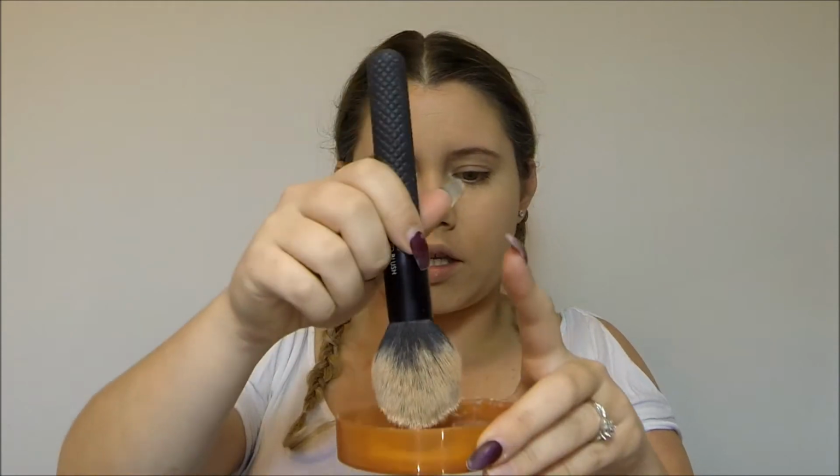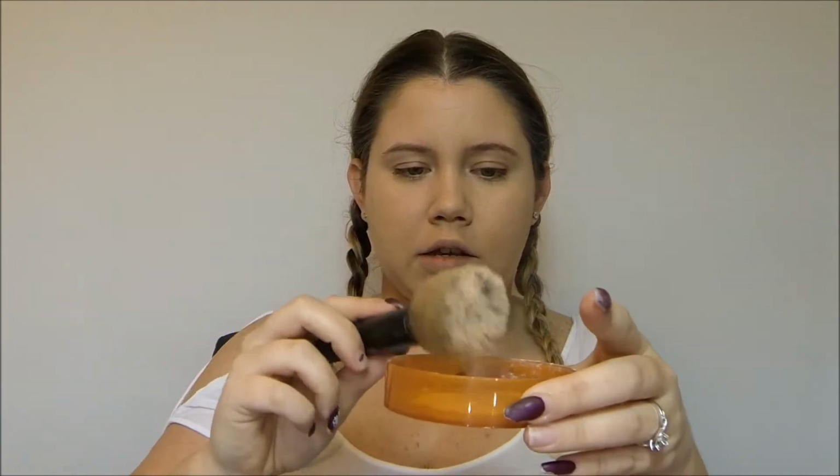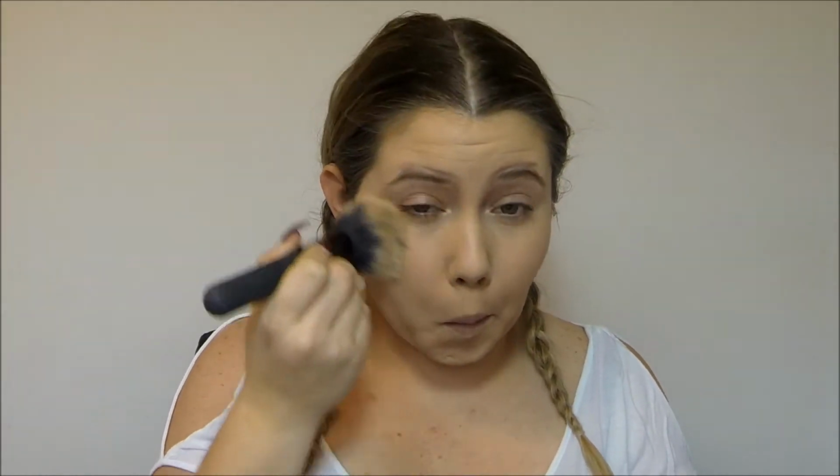So I am going to take my Moda Pro brush that I got from BoxyCharm. What I'm going to do is I just take the tip end of it, and I usually tap it out. I got a little bit of product on there, as you can see. And then I point it, bounce it off my skin, and then I blend it down and do circles, because I really want to set that under eye.